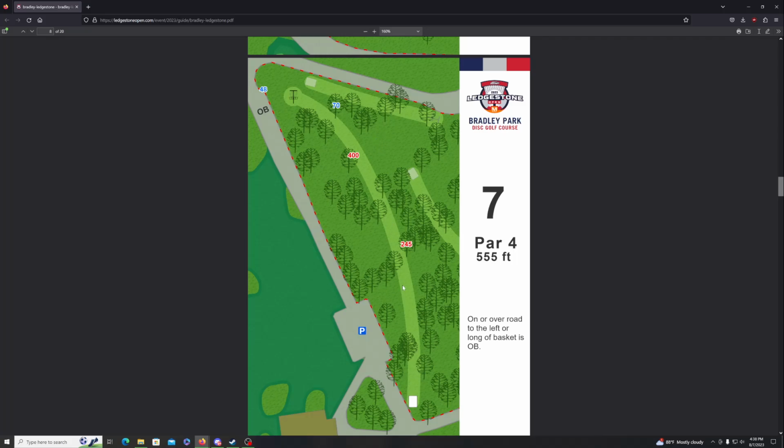I shanked it a little bit. I ended up, I think, under one of these trees, right up against one of these trees. Still have a chance for birdie here. This is par 4 if I get a good upshot. I didn't. I ended up probably a foot from this road inbounds, so that was nice. But again, pitch up, take a par.